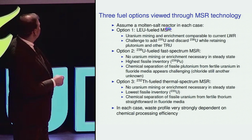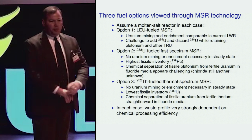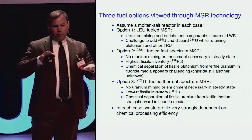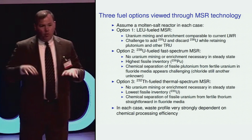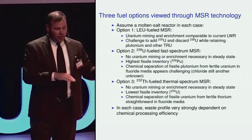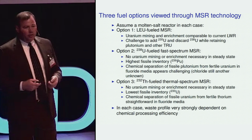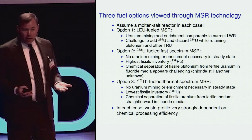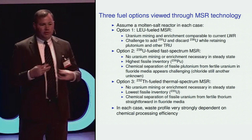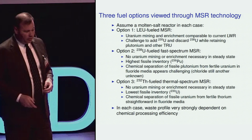We could imagine fueling a molten salt reactor with low enriched uranium. If we do that, the uranium mining and enrichment necessary will be comparable to what we do today in light water reactors. So there's really not going to be a big difference between what we're doing now from a mining and enrichment perspective using today's reactors or using molten salt reactors if this is our fuel form. There's another challenge too, and that's how are we going to add uranium-235 fuel, because that's really what's running the reactor, and discard uranium-238 while retaining plutonium and these other transuranics. How are we going to keep the actinides in the system? Because you've got to move a lot of material through a reactor like this.